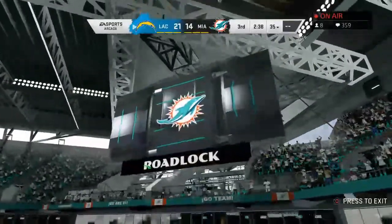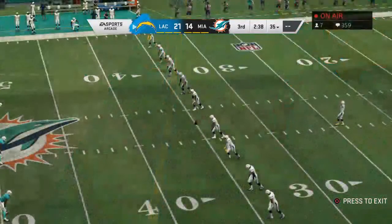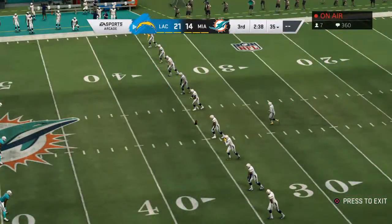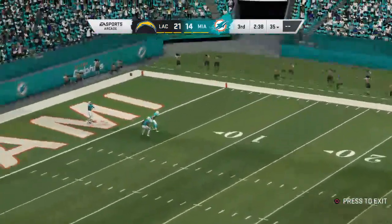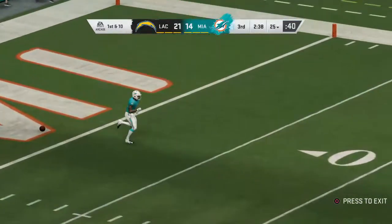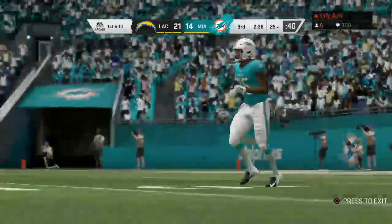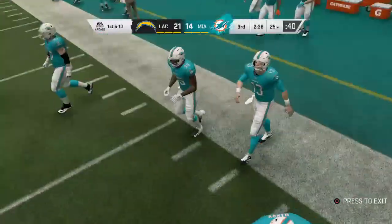So this drive spans 7 plays, and it ends with the Chargers getting into the end zone. The kickoff team on the field now as they will send this one away. This fielded a few yards into the end zone, and no run back here. This will be a touchback, and it comes out to the 25-yard line. And out come the Dolphins now.